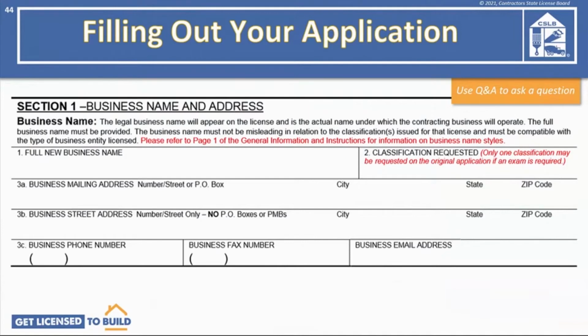The mailing address and phone number that you list on this line 3A and 3C will be made public on CSLB's website once you are licensed.